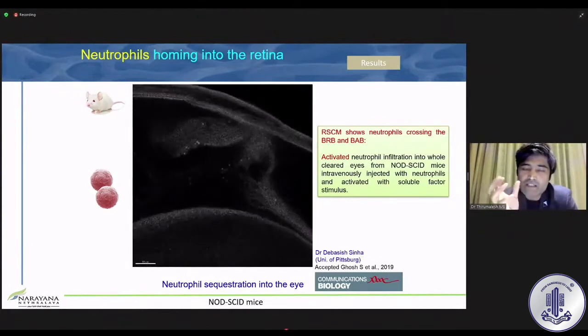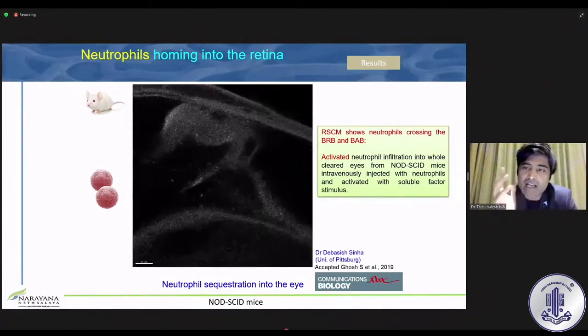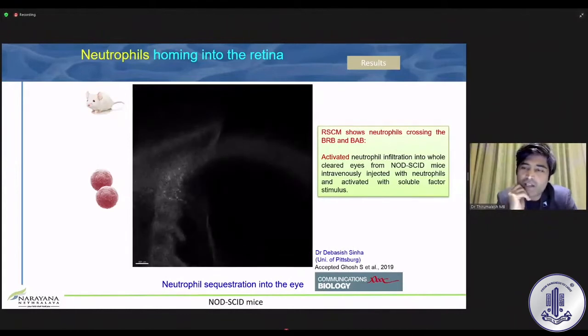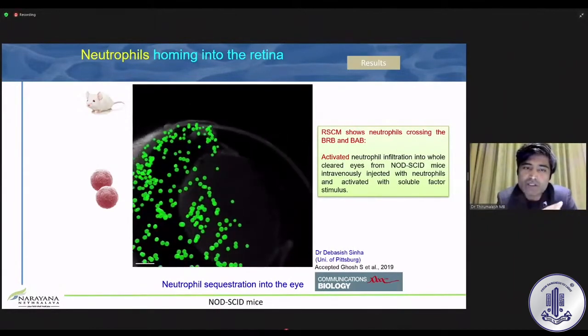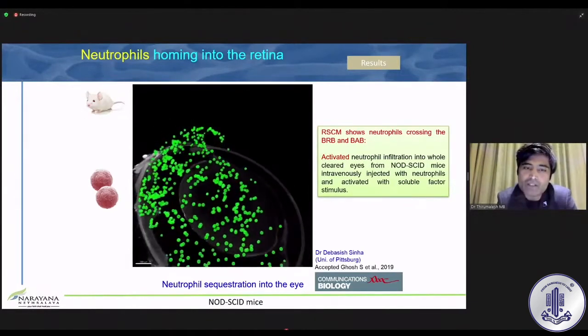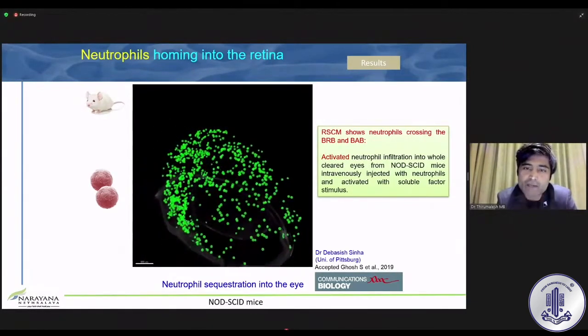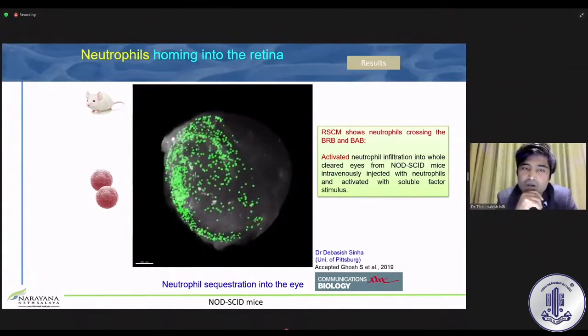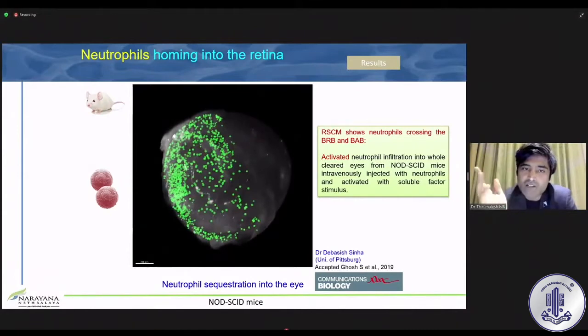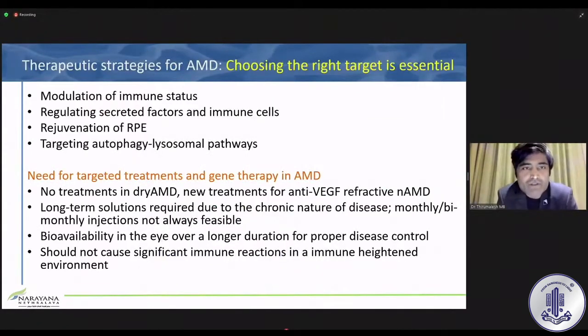So this gives us an insight that the eye, what we thought was immunoprivileged, is not immunoprivileged once there is activation of these neutrophils. So this is a final image where we have mapped all of them, and you can see that from the anterior segment to the posterior segment, the inflammatory cells can reach various locations of the eye, starting from the ciliary body up to the retina and the optic nerve. Next slide, please. So based on this, we have established that AMD has a genetic angle to it, which is pretty complex.